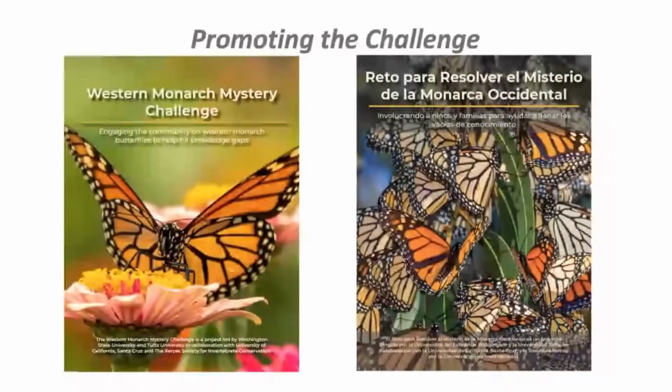We also have developed quite a few educational materials that kind of persist beyond the challenge. Notably, these are some educational materials that you can find on our website that were developed in collaboration with Rubber Duck Labs for a range of ages. And we also have bilingual materials. Again, we really want to make this kind of accessible and engage a really broad audience.